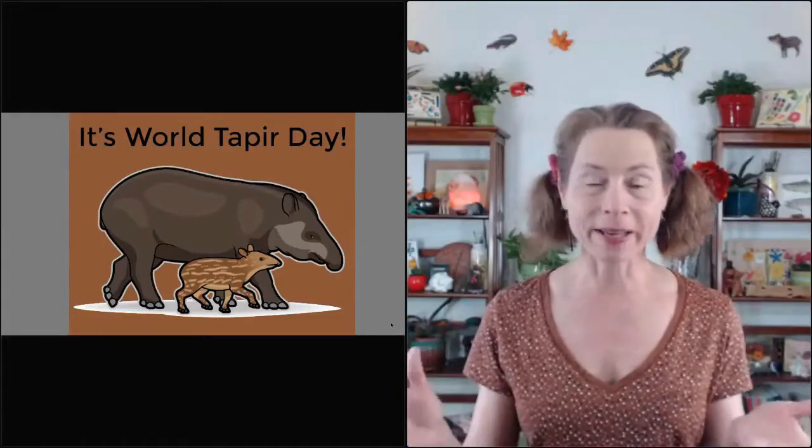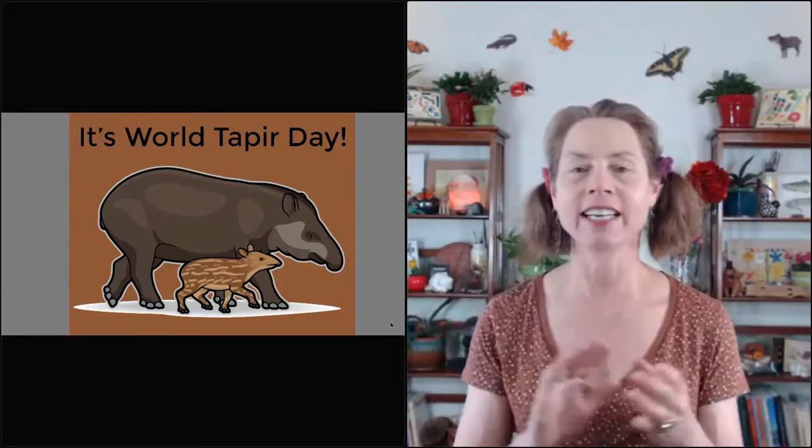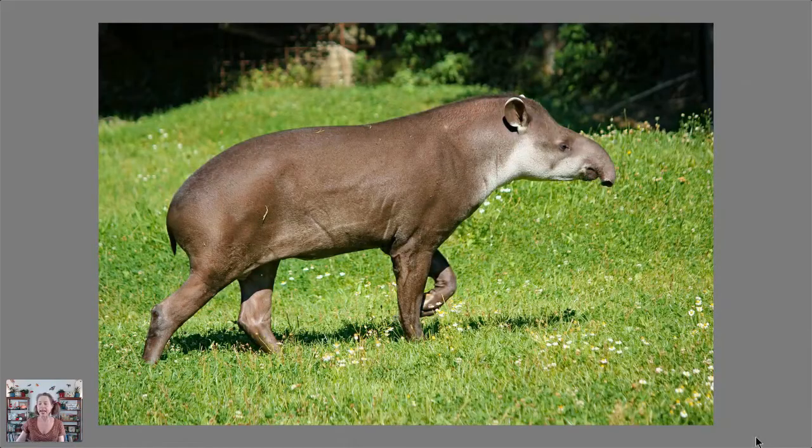So today's topic is tapirs, and of course, it's World Tapir Day. So I try to correlate our critter with what we're doing. Now, one reason we're doing tapirs is because they are rare and endangered, and they do live in Central and South America and in Asia, and those are all places I have been.